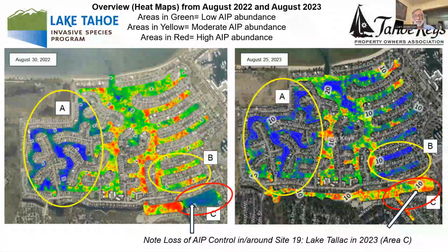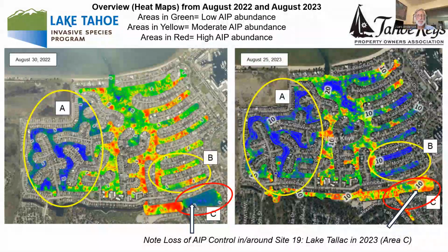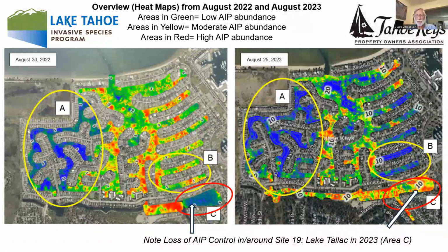But you'll notice the Lake Tahoe, and I put an arrow to show that we kind of lost control of that one area. And we lost control because mostly what happened in Tahoe is one of our plants called coontail seemed to move into the sites, and it's the only plant that we're working with that has no roots at all. So it can be moved around by wind currents, by boat action, and primarily by wind that actually moves it around. So probably what happened there is we had control, but it moved into that site in the subsequent year. But this is the kind of information we can get.